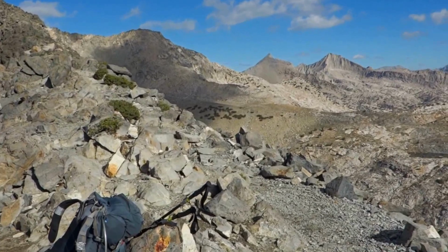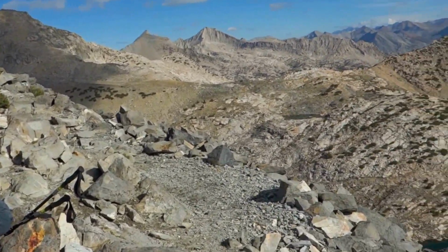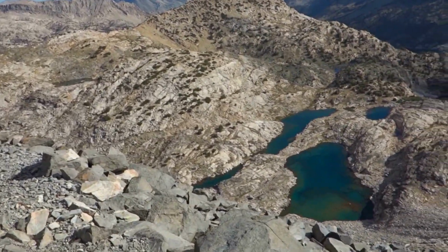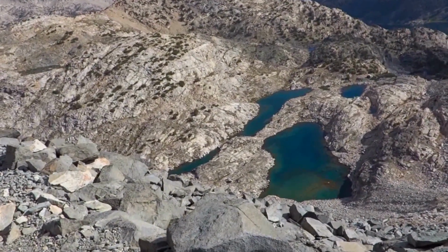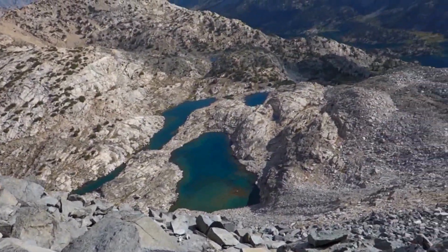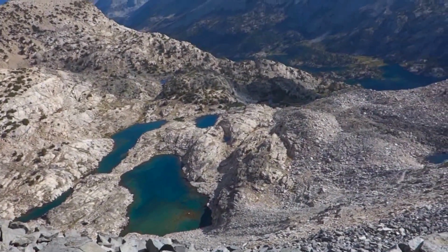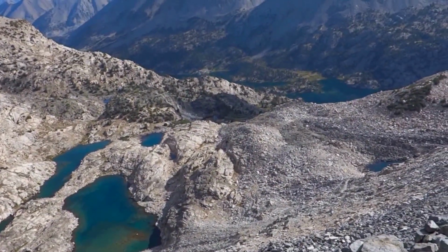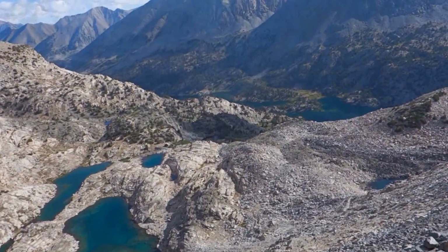And how are you? Good. Oh, let me get out of the way of your... Oh, you're fine. Those are some tarns down there. Those are just usually snow-fed little ponds, but down there are Ray Lakes. Pretty good climb, huh? Yeah.